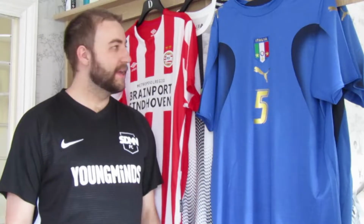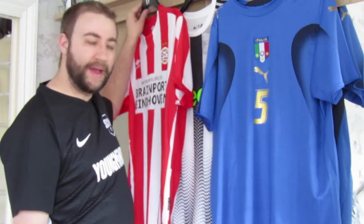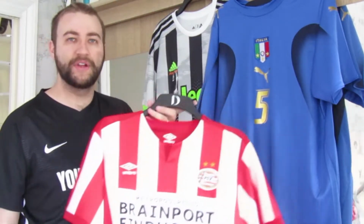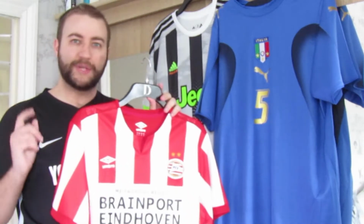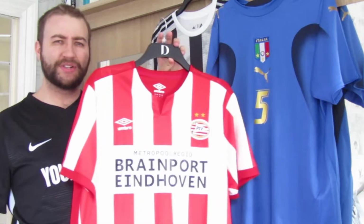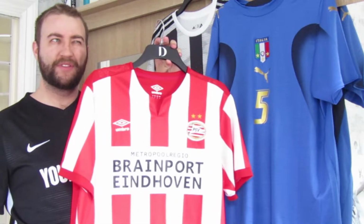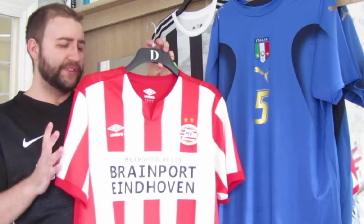Okay, so next section, I got 3 foreign shirts here. We're going to start off with the red and white stripe behind me, which is of course PSV Eindhoven. In one of the previous parts I mentioned that I had the Ajax shirt, and I also had the Feyenoord shirt, but I wanted to get more Dutch teams. I also got the Dutch national team shirt retro from the 1974 World Cup, I think, with the 2 stripes for Johan Cruyff. But I wanted to get PSV Eindhoven.